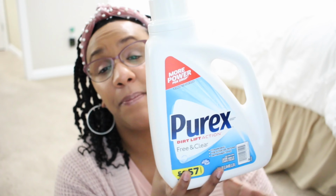Let me see if I can. Oh, here it is. So right now, Publix, the grocery store here, was doing a buy one get one free, so we got 2 of these to try. So far, so good. If you guys have a good Free and Clear detergent that you tried and absolutely love, please let me know down in the comments, because I'm just trying this because they had a sale and I needed some, and he was at the grocery store already.